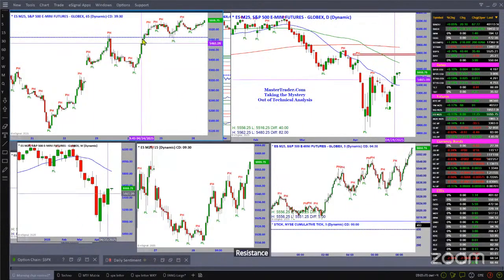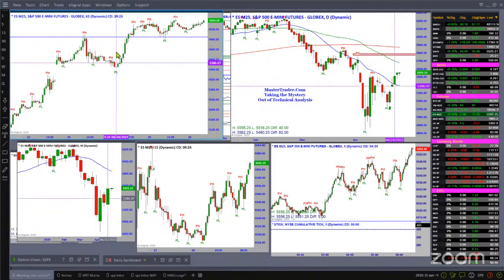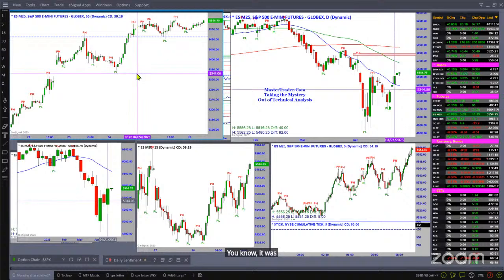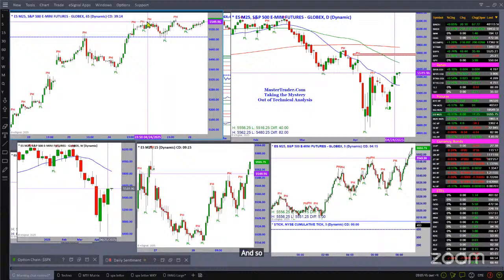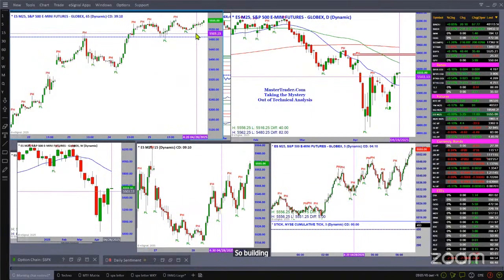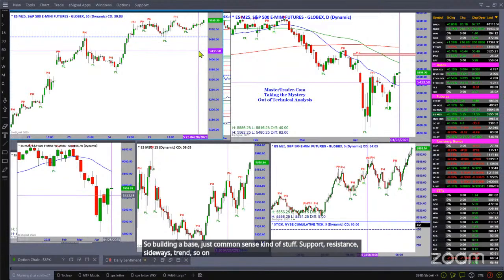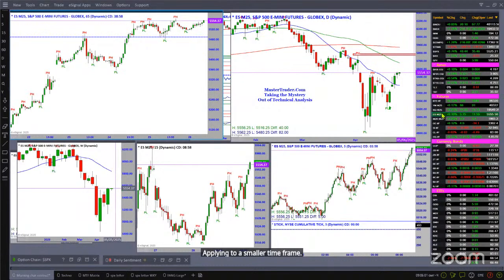So as this moved up and you had this little jiggling around, let's open that up a little bit. This little jiggling around, it was acting positively. It wasn't retracing back down again. And so now retest, resistance is close, higher low. So building a base, just common sense kind of stuff. Support, resistance, sideways, trend, and so on and so forth, applying to a smaller time frame. So nothing going on there for the most part.